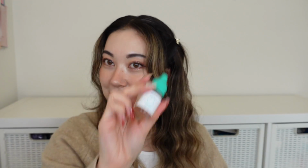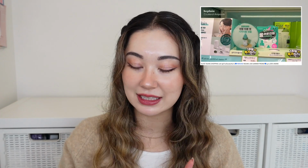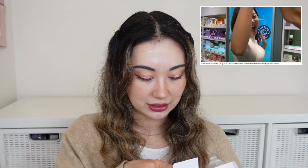Here we have the full size ampoule, and then I believe it is the same thing, right? Yeah, just a mini size of the ampoule, great for travel. And then also a sheet mask. Man, the sheet mask game in Korea is so strong. Looking at the name, it obviously contains Cica, Centella Asiatica, which means it is going to be all about soothing. Let's just check it out on the box.